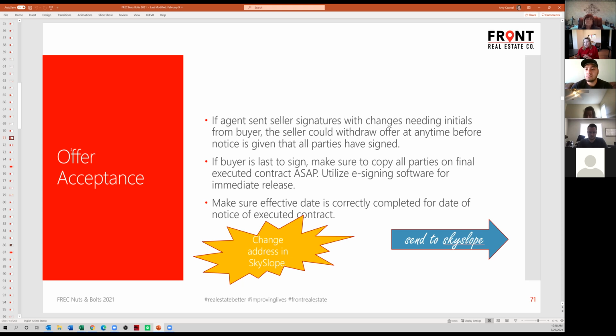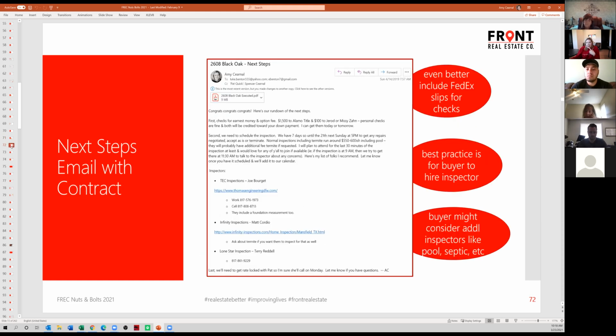And then just make sure that the effective date is correctly completed on the date of the contract, and then send it over to SkySlope. So hopefully by the time you get to this point, you already had the buyer rep in SkySlope. And so you just need to change the address and then add this one to the checklist. Cool. Okay. All right, next steps email.